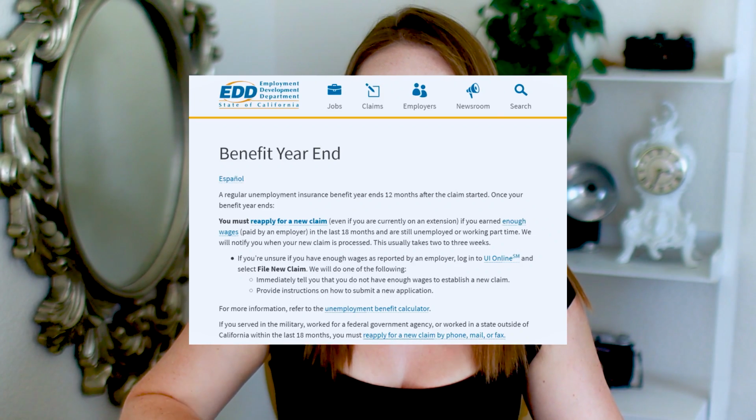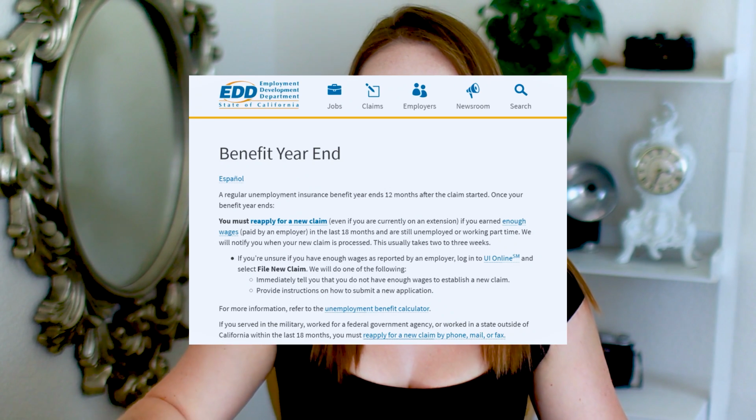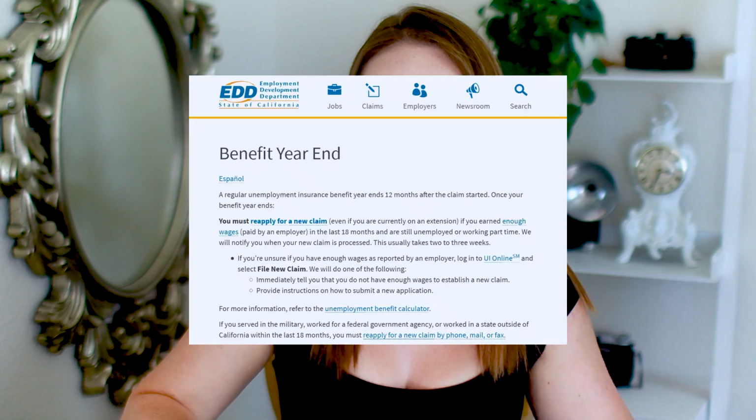If you're UI, PEUC, or FedEd and your benefit year has ended, have you filed a new claim yet? The EDD recently changed their requirements for what happens once you reach the end of your benefit year. If you did not work at all in the last 18 months, or if you did not work enough in order to establish a new claim, you are not required to file a new claim. This means that once you reach the end of your benefit year, if you did not work or you did not work enough, then the EDD will automatically apply an extension to your claim.